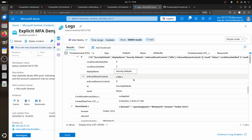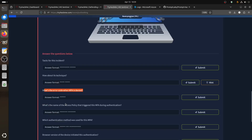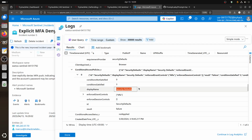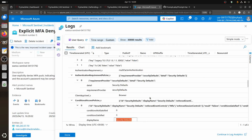Display the security default, conditional access policy. This is the policy, security default. This is the policy, and this is the security policy. The policy, and then which authentication method was used for this MFA authentication method. We did see it. Where is it?